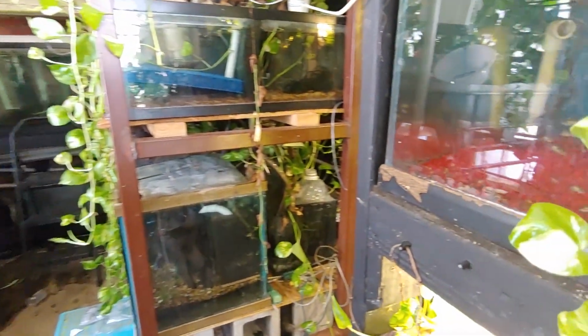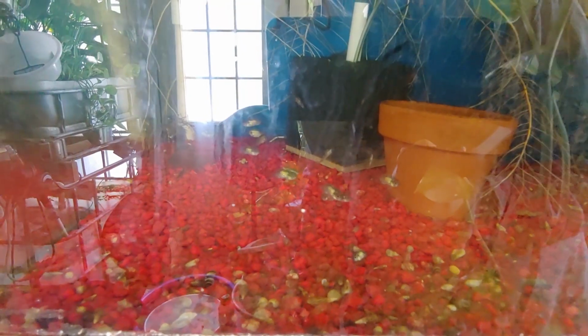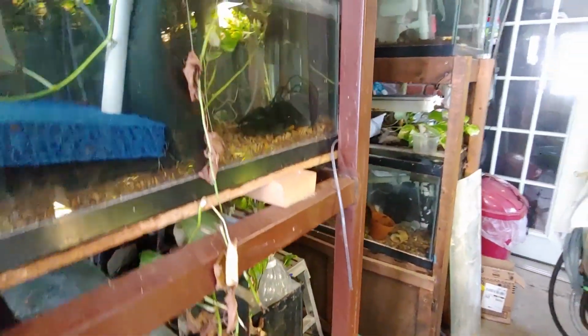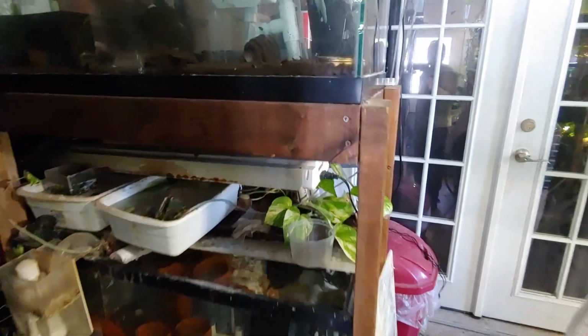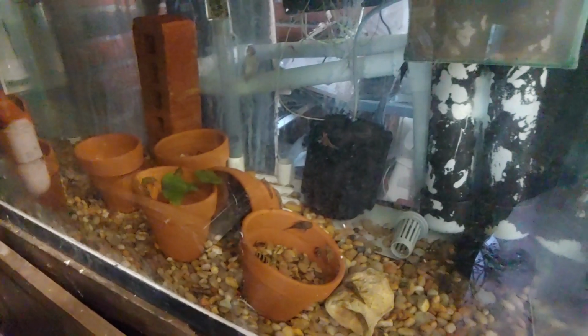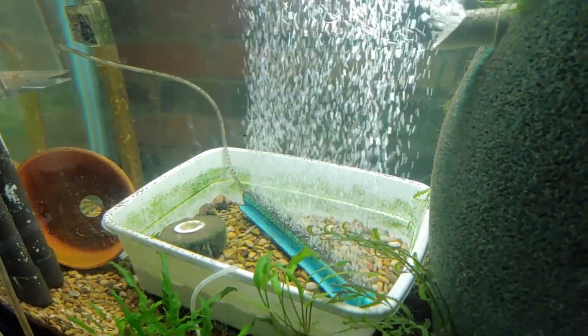Now my Electro Blue Acara fry, they're looking better and better. So I'm glad for that. Of course, I have some Plecos that made it down here. And my assassin snails, they didn't know anything went wrong. They were just fine.